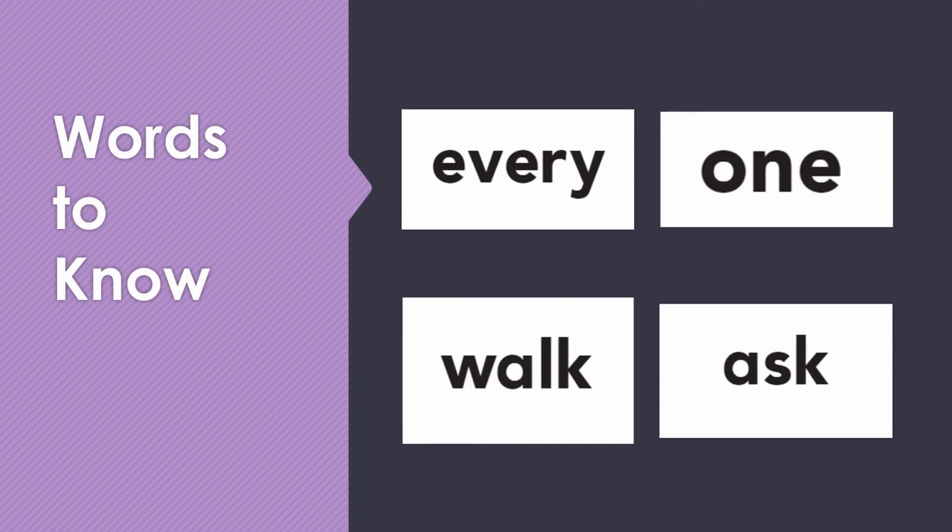Before we begin on our workbook, page 77, let's go ahead and review the words to know. Let's begin with every. Every. Remember, the E is silent here, and then we have the V, and this Y sounds like an E. So it's E, V, E. Every. All right. Next one is the word one.